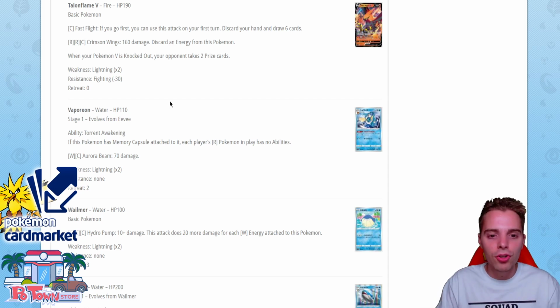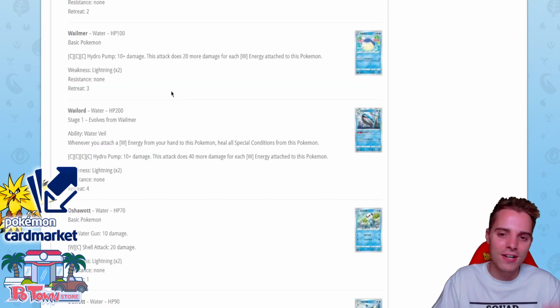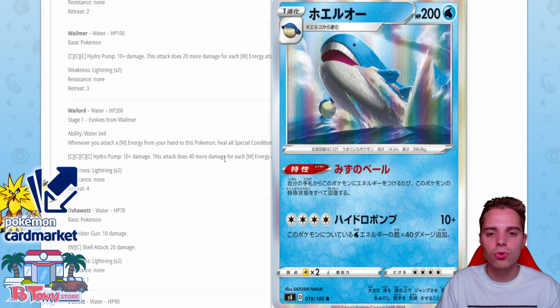In general, all the Pokemon with an ability that are fire type cannot use their abilities. Also your own, but don't underestimate these evolutions. We have a new Wailord with 200 HP. 200 HP used to be very impressive for a one prizer, but seeing as Zacian V can slap 230 from the bat, I don't think you can stall with this.